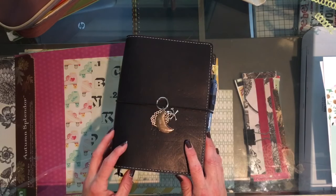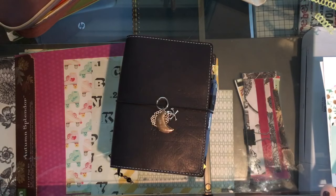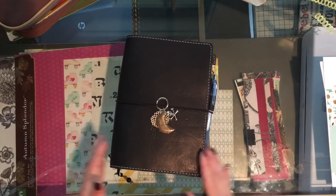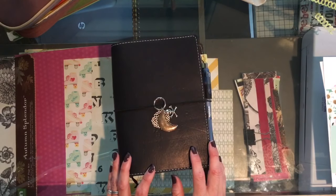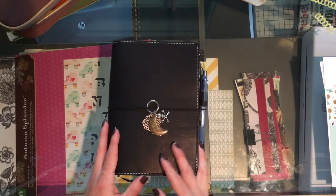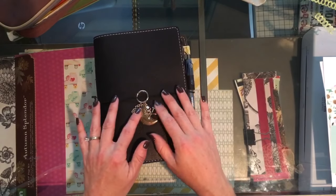Here we are in May. Hopefully you had a good April and it didn't fly by like mine did, but it sure did. And I can't believe we're already in May. So back down to my favorite month, which is the last month of the school year. Yay! Which means summer is around the corner, and I'm really looking forward to summer, so really looking forward to getting into May.